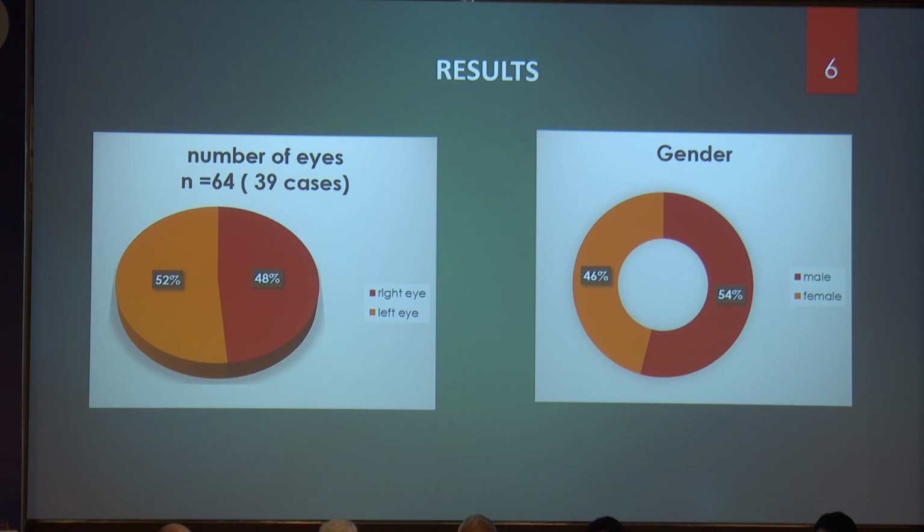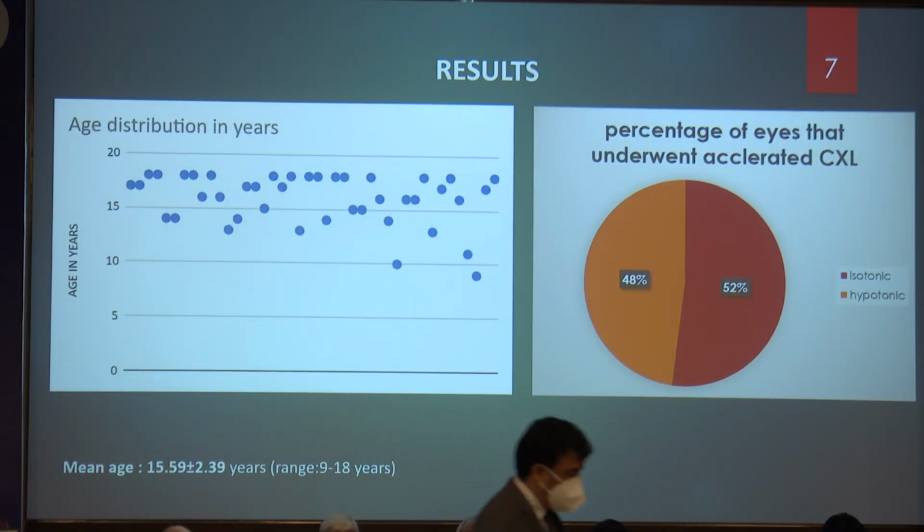These were the results. We had a predominance of left eye, 52% as compared to 48% right eye, and a male predisposition of 54% as compared to 46% female. The mean age was 15.59 plus or minus 2.39 years. The youngest in our study was 9 years of age. We used isotonic solution in 52% and hypotonic in 48%.